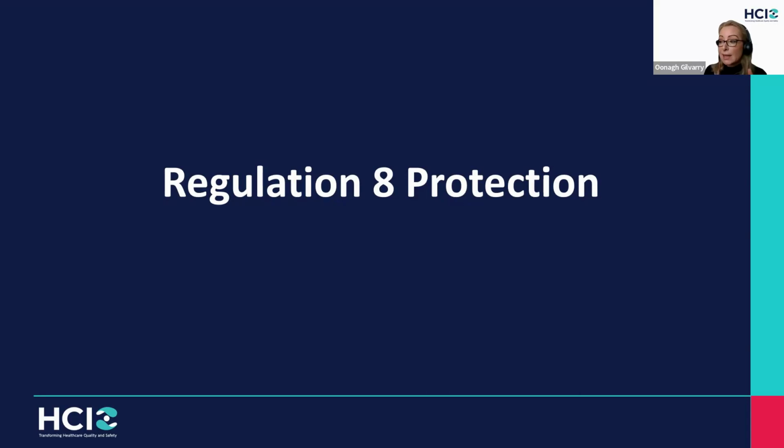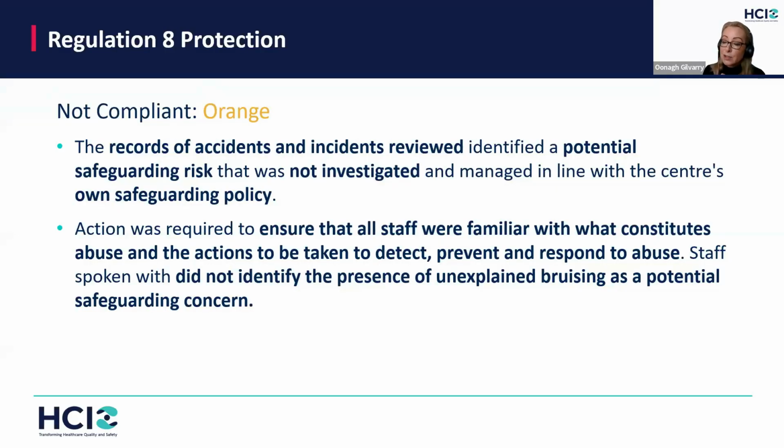Briefly looking in relation to Regulation 8, protection, records of accidents and incidents reviewed identified potential safeguarding risk. However, that was not identified, investigated or managed in line with its own safeguarding policy. So, looking at incidents as they arise and ensuring that, should there be any underlying safeguarding risks, they're appropriately addressed in relation to the internal policies that are there.